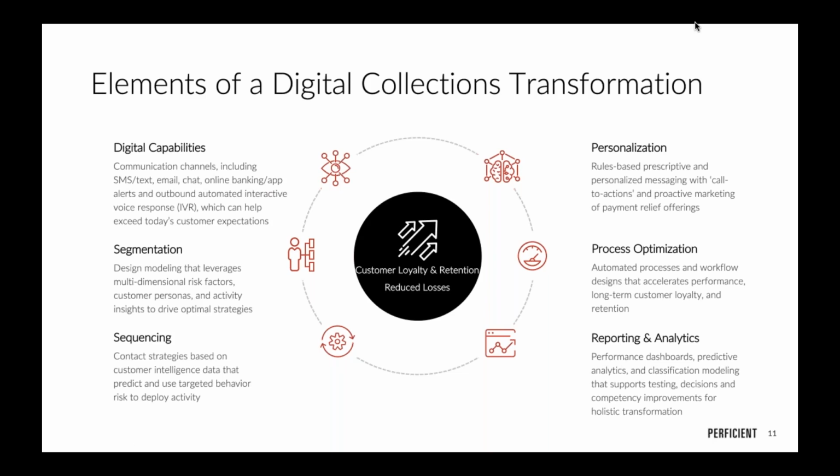In the upper right, personalization. Are you still sending out static communications to all customers based on days past due? Are your collection calls scripted and built on old principles, or have they been updated to humanize the approach? We're going to certainly cover that topic during the session today.